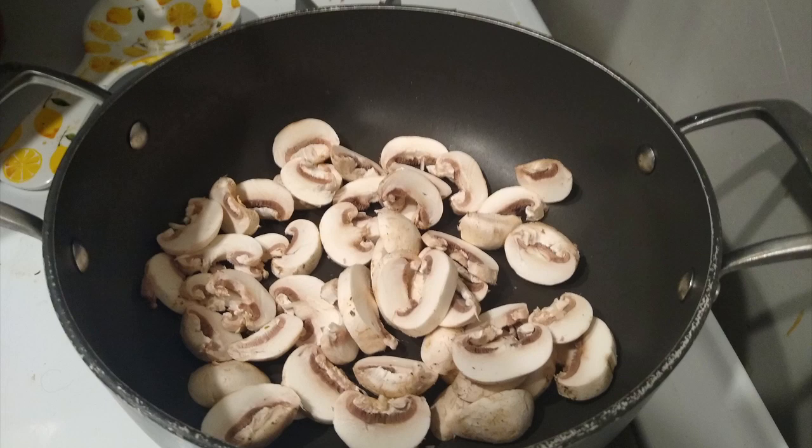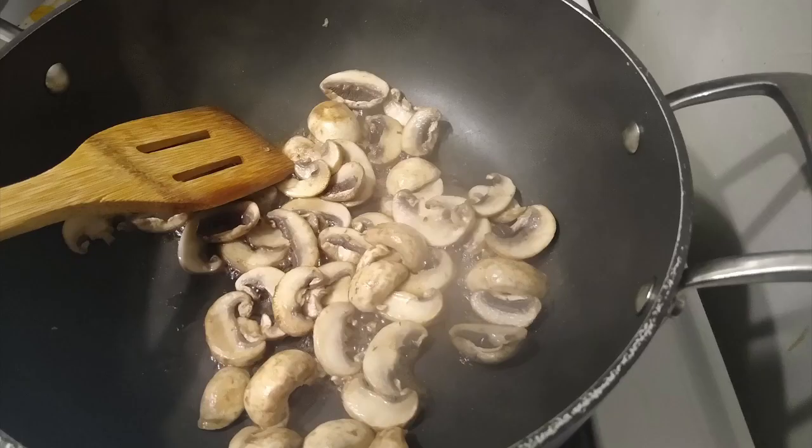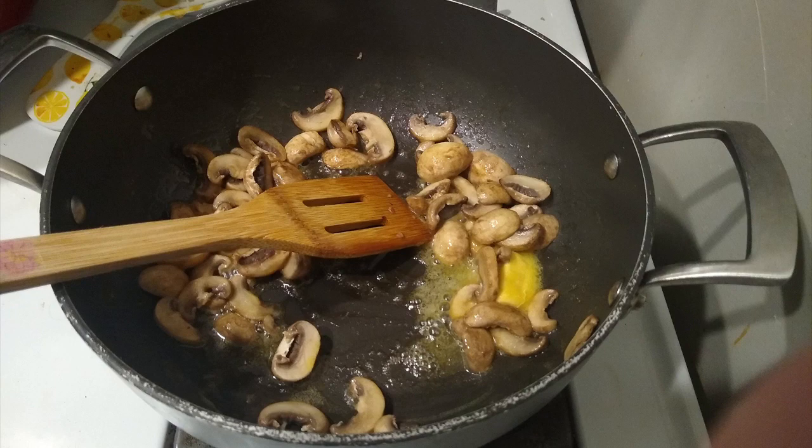When you cook mushrooms, they release water. So if you start sauteing them with some oil or butter, they'll just soak that up and it'll just boil. We want them to get some color, so just give them a few minutes on their own and then add a bit of butter. Okay, garlic time.